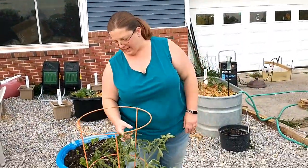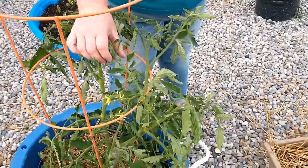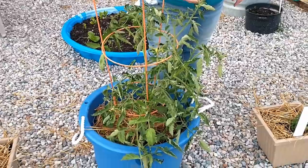This is my Amish paste tomato plant, and you can see all of the leaves are flipping over. Some of the branches are showing turning. That is a sign of pesticide damage. Now, we bought organic dirt. However, I'm starting to question how organic it was, especially we bought organic composted cow manure, but that, I don't know. I'm not sure I trust my source because of the problems we're seeing.